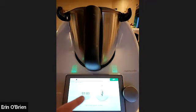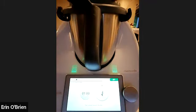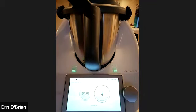Now I've got 1 minute, and the weak symbol is our dough mode. So that's just our kneading function. So we just turn the speed selector once to start that.